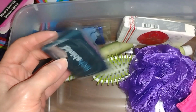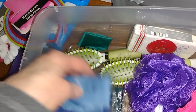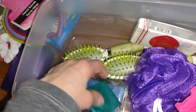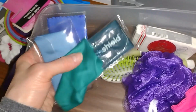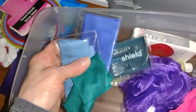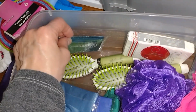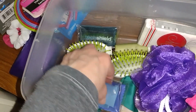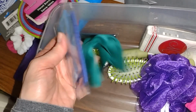This is to wipe off things like computers and phones and stuff, I guess. That can stay. We have several in here. Probably a better place to keep them. I don't know why they're in the travel drawer or bin. Maybe I'll leave this one, and that way we'll know why we had it there. But these three need to be put somewhere else so that we will actually use them.